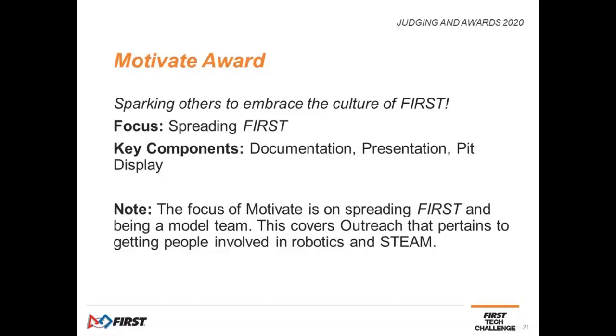Now, a note is it's about spreading FIRST and being a model team. So it's about outreach, and it's about getting people who are not involved in STEM or STEAM or robotics, getting them involved in it.